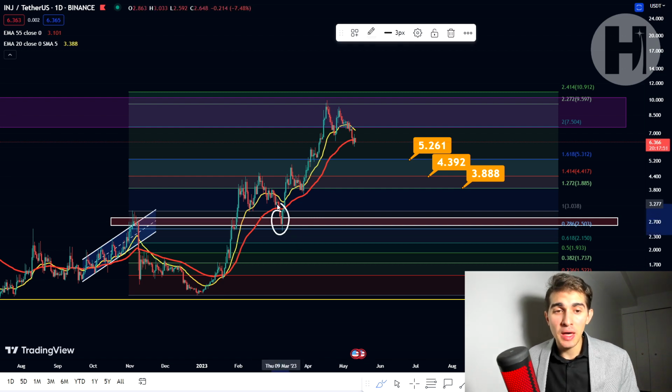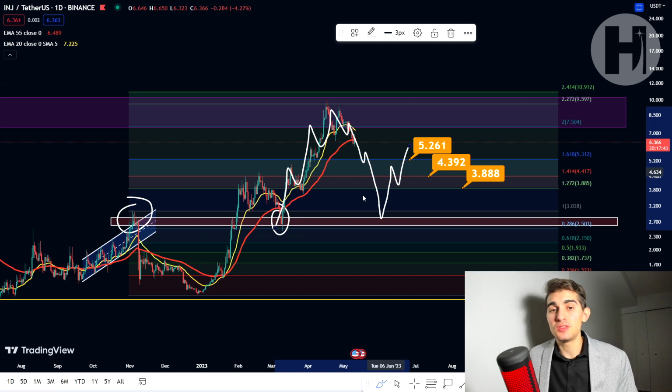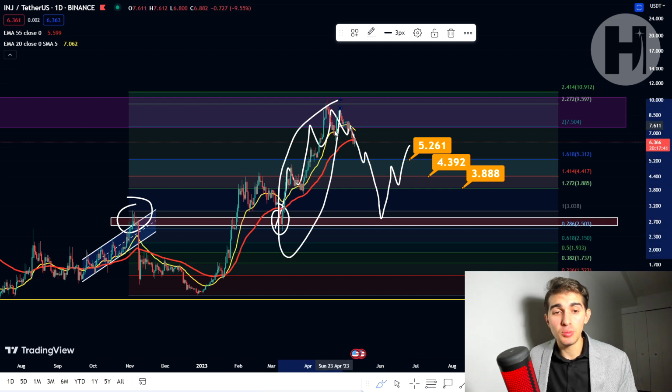we've had a nice back test of this resistance. We're in a perfect uptrend here. We only need to see a nice pullback, and Injective could start pumping, the exact same way we've been pumping for the last few months.